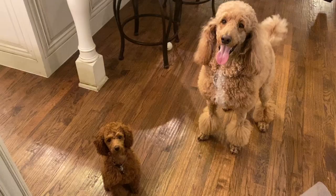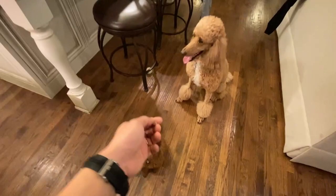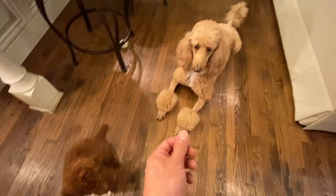Sit. Like dishwashing machine. Sit. Good girl, Madeline. Sit. You can't jump. Sit. Good girl. Get out of my hands. Ellie, you're always a good girl.